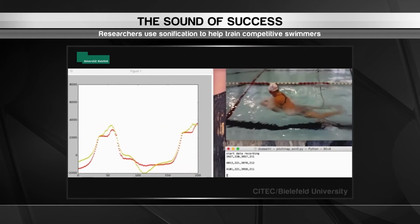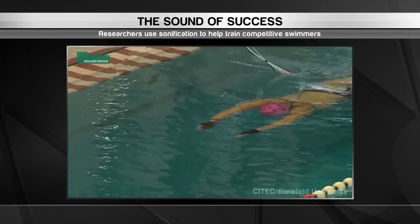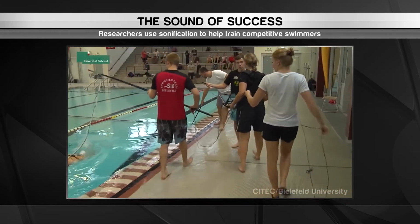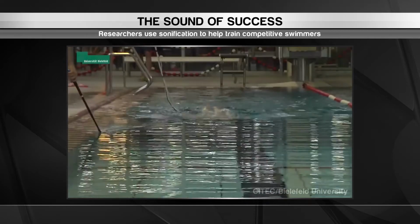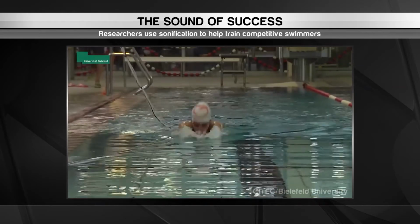The technique measures the water pressure exerted on the swimmer as they swim and converts that data into noises in real time. A high-pitched squeal means relatively large amounts of pressure are being applied. The swimmer listens to these sounds as they train and learns how to alter their stroke to reduce the amount of resistance slowing them down.